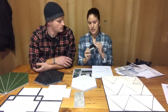Okay. I did want to show you a couple of things. So I picked this up. This is a black absolute in a diamond, which I think is beautiful and sexy. That's really cool. It's cool.